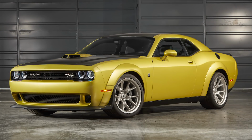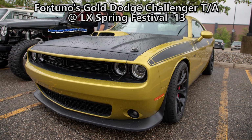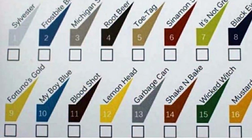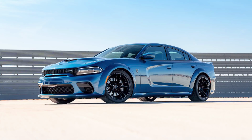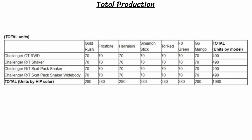So a new color being introduced is Gold Rush, which is believed to be the same color as the Fortuno's gold color from the TA Shaker concept. Gold Rush joins 6 other high-impact paint colors for the 50th edition, which are going to be Frostbite, Hell Raisin, Cinnamon Stick, Tor Red, F8 Green, and Go Mango. The first 3, so Frostbite, Hell Raisin, and Cinnamon Stick, are all new colors for the 2020 models.